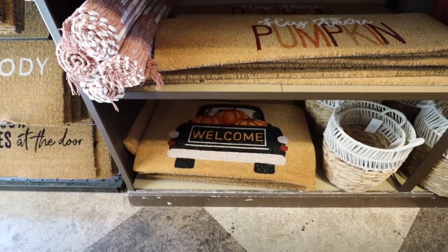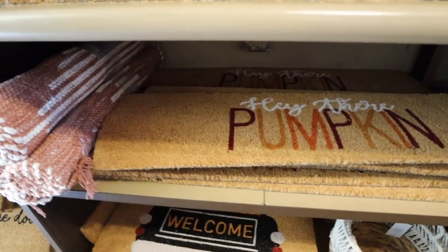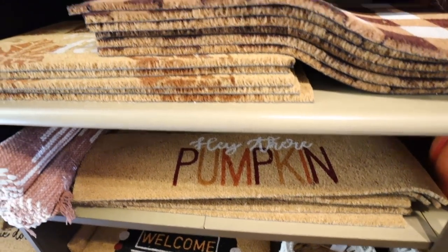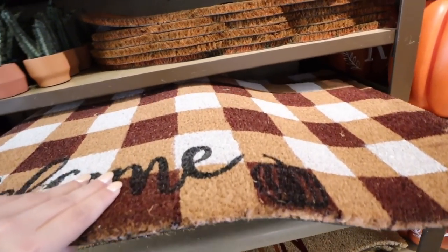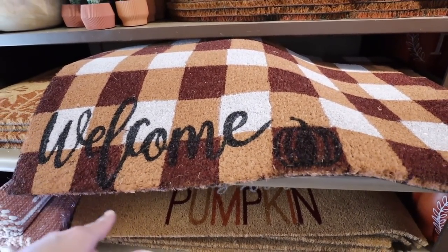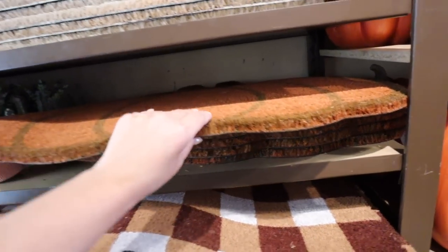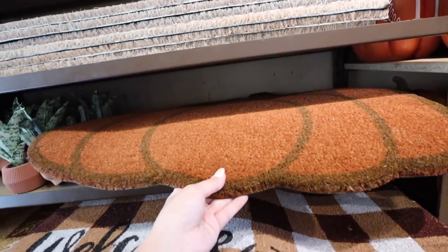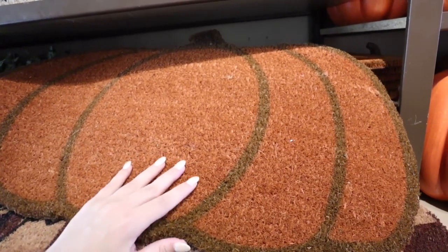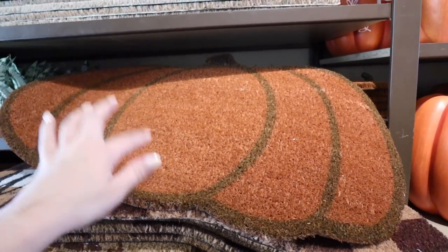We have some fall welcome mats. The first one has a black truck. It says welcome. This is a longer, thinner one. This one says hey there pumpkin, great if you have a double door. I see this one here I really like. It has a black, brown and white checkered pattern. It just says welcome. They have a pumpkin shaped one, which is super fun. I always love fun shaped doormats, and these are always such a great dupe for Pottery Barn. There's a lot of high-end dupes in today's video.